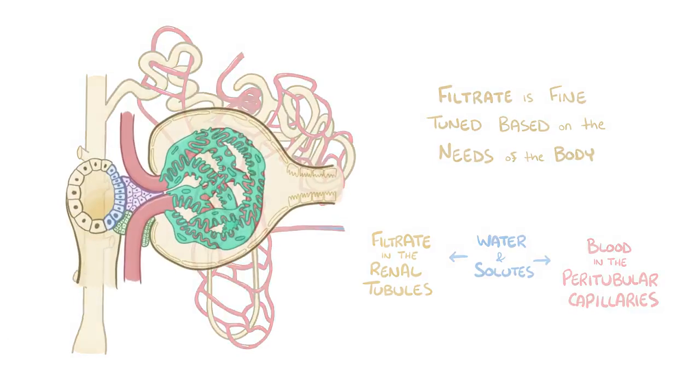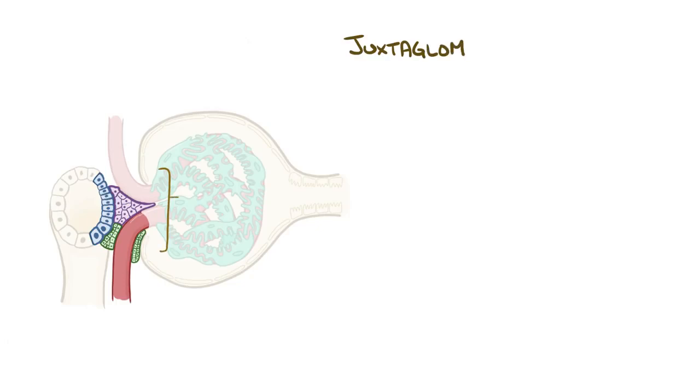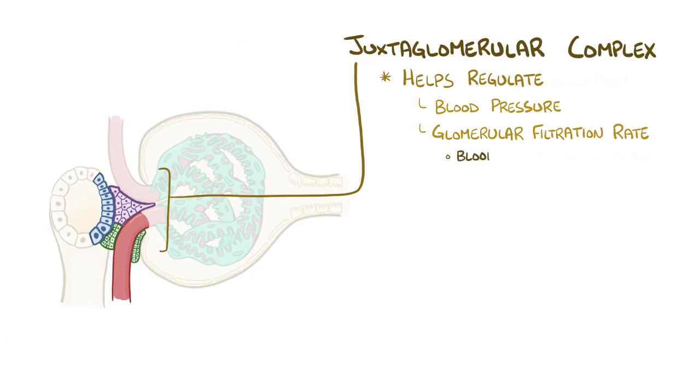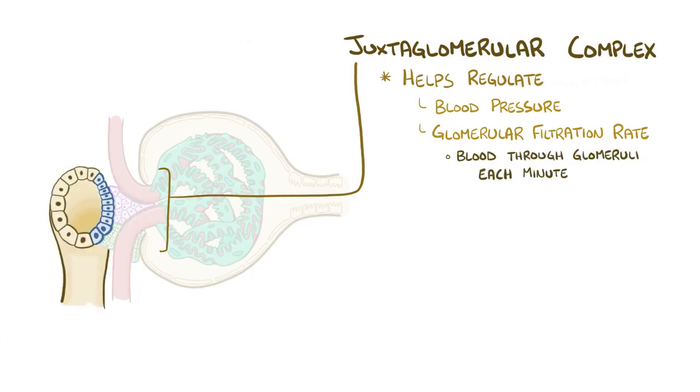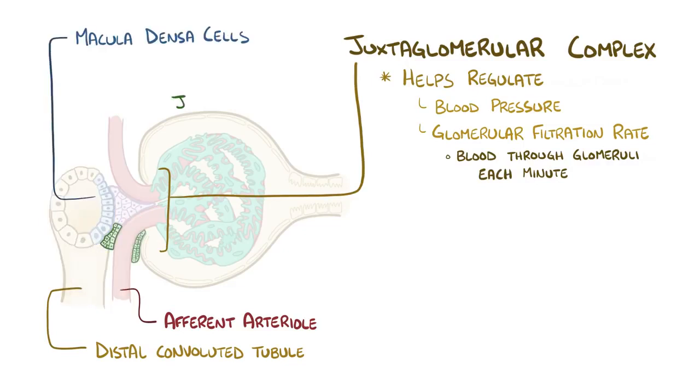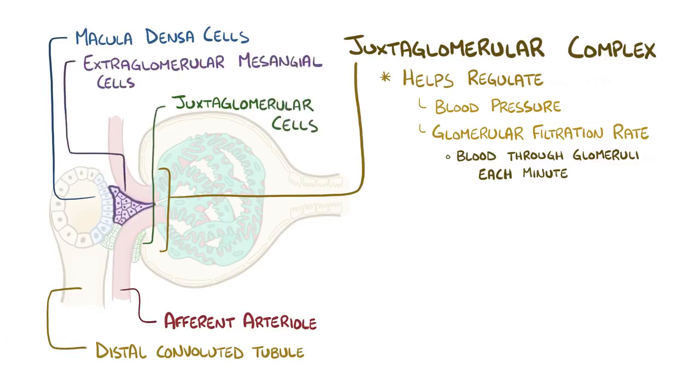Each nephron also has a really unique region called the juxtaglomerular complex, which is involved in the regulation of blood pressure and the glomerular filtration rate, or the amount of blood that passes through the glomeruli each minute. The juxtaglomerular complex is located between the distal convoluted tubule and the afferent arteriole. There are 3 types of cells in the juxtaglomerular complex: macula densa cells, juxtaglomerular cells, and extraglomerular mesangial cells.